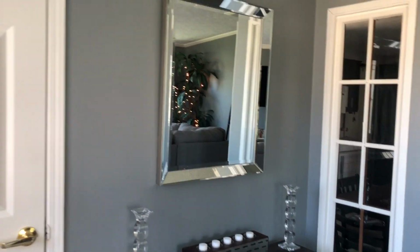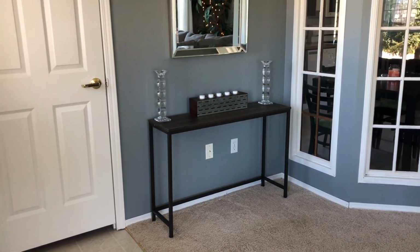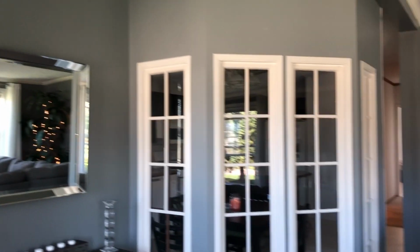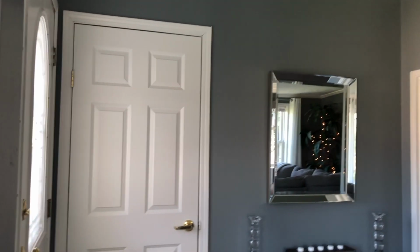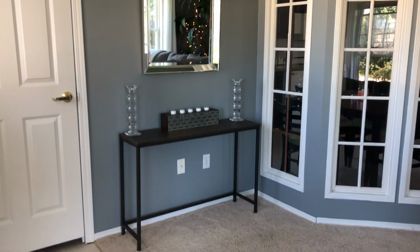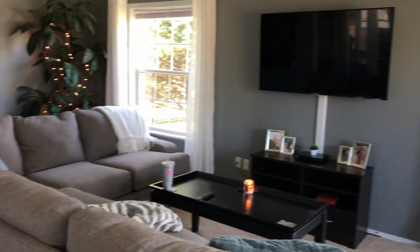Come in here, and this is our living room. So this is the entryway. That's just a coat closet, and that is the console table that I got. In the last video, you'll remember that everything, all the trim anyways, was brown. The walls were gray, but everything else was still brown, and it was horrible. But yeah, it looks 1,000 times better now. So then over here, we have our couch, coffee table, that kind of thing.